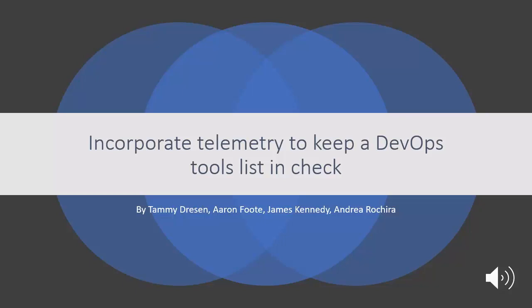Incorporate telemetry to keep a DevOps tools list in check. A presentation by Tammy, Aaron, James, and Andrea.